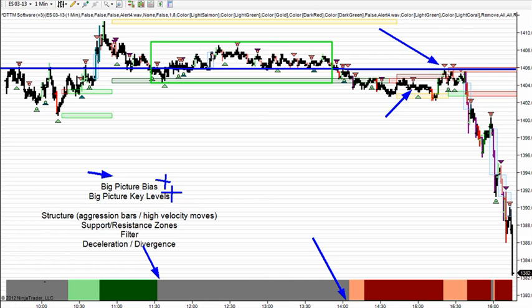Do we have any structure? Is there any intraday aggression or high velocity moves that are helping us? Certainly, we've got this level 2 bar and then especially this level 3 bar, which the high of that should act as resistance. Okay, so structure is certainly in our favor. That's a plus. Do we have a support resistance zone? Yes, we have these red zones here and then this shifted up a half point or so right here. We have this support resistance zone right in there.